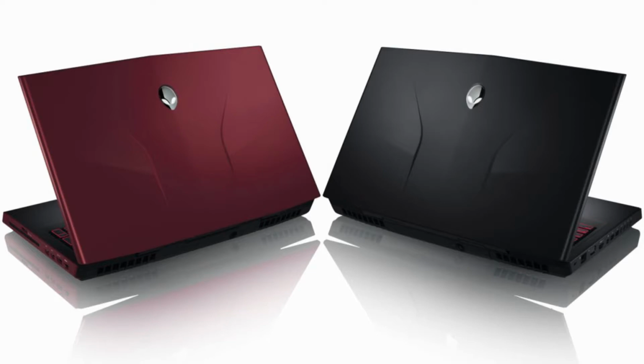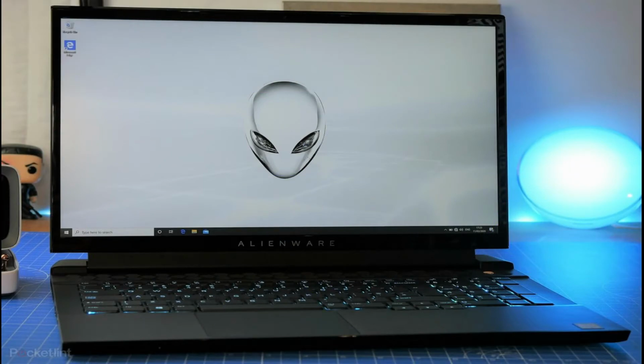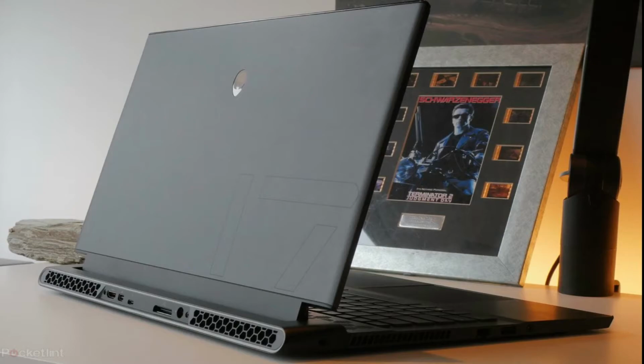Unfortunately, the HDR is again missing on the Alienware M17, as on some of the gaming laptops. But for better performance, a 512GB SSD is added to the package. The display on the Alienware M17 gaming laptop is going to be your favorite.